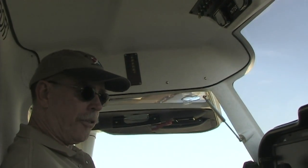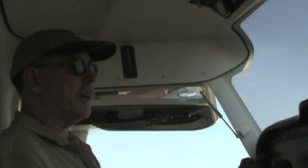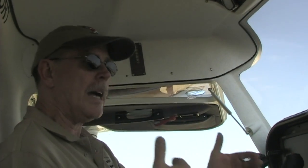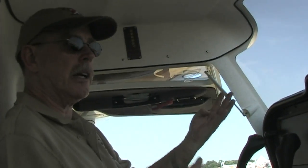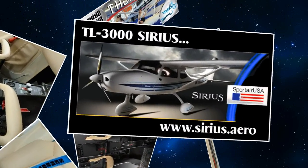All in all, the TL3000 Sirius is a fine airplane. It may not be perfect for you because no airplane is perfect, but there is a great deal of positive things to be said about this airplane. Probably as notable as anything for me is its wide speed range. A stall of around 32 to 35, a max speed of right up close to 120. That's pretty much the holy grail of design speed. That is slowest to highest being a 4-time ratio. That's impressive. Congratulations to Bill Canino and SportairUSA and TL-Ultralights.